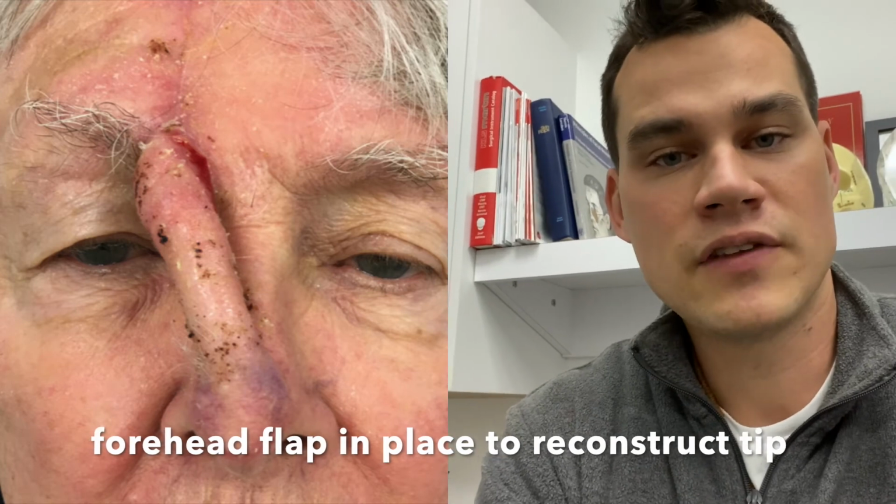So here's an example of one of my patients that had a tumor on the tip of their nose that I removed in the operating room and got clear margins, and then I used a paramedian forehead flap to fill in the hole. Now, this flap is kind of funny because you end up with a bit of an elephant trunk type thing for about a month.